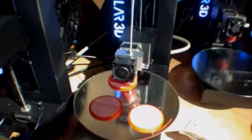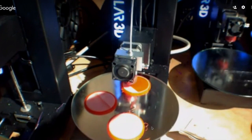So we're going to keep running the show until these hockey pucks are done here. So since I have you guys captive.